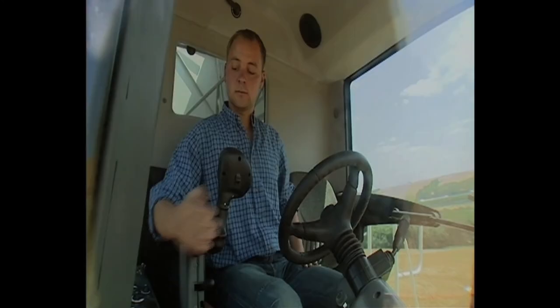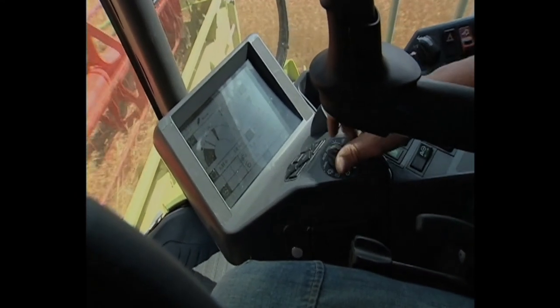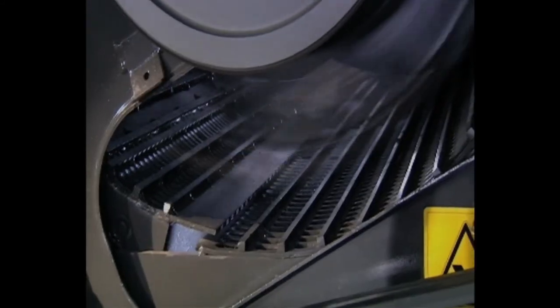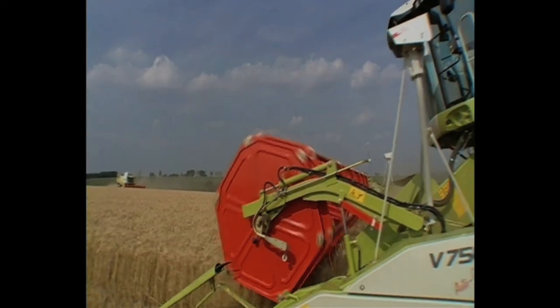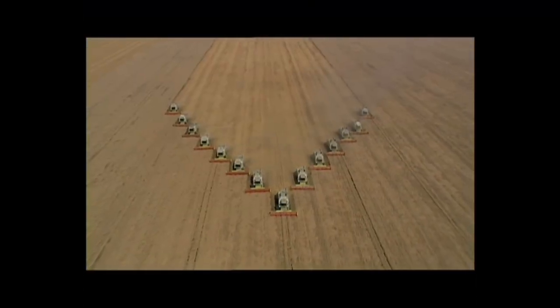The combine of the 21st century is a very sophisticated beast. All the major manufacturers are producing complete ranges of machines to suit every requirement, with the top-end machines continuing to push the boundaries in driver comfort, automation and efficiency.